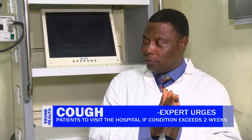Well, if the cough is persisting, it's best for the pediatrician to see the child. They may have to put the child on antibiotics, possibly if they think that the problem may be due to infection. But if it is viral, they may just have to give the child some fluids and vitamins, and the child might get better.